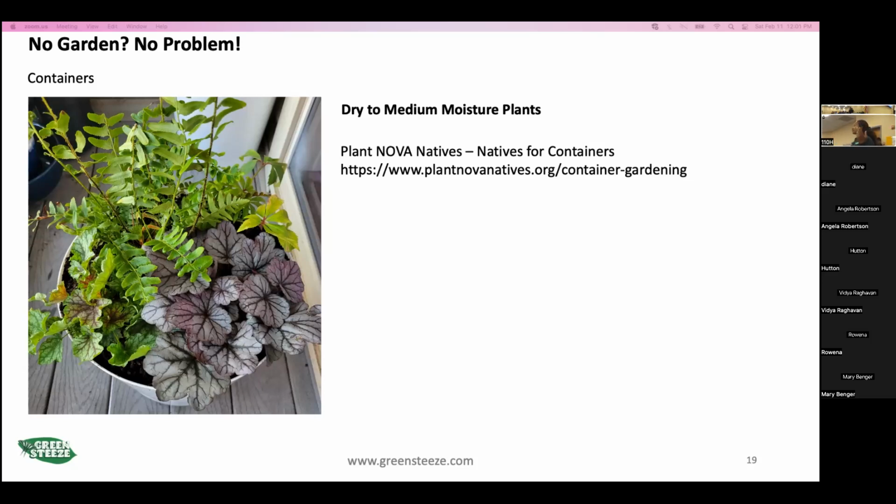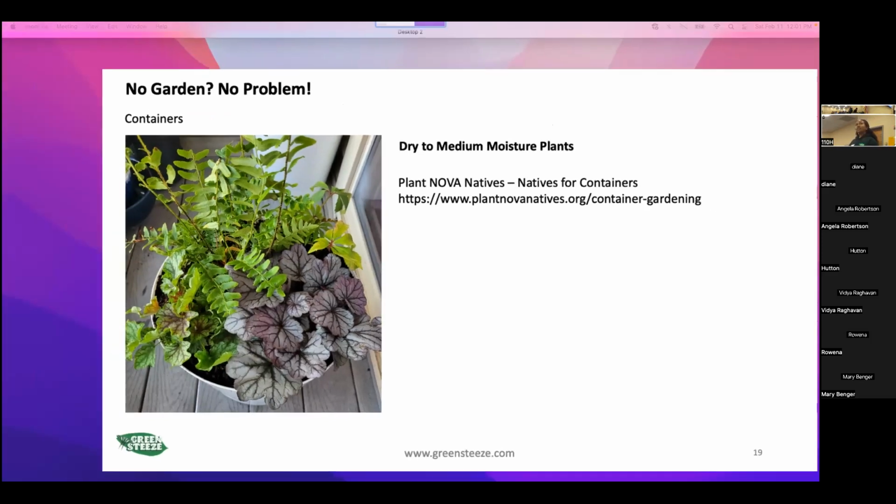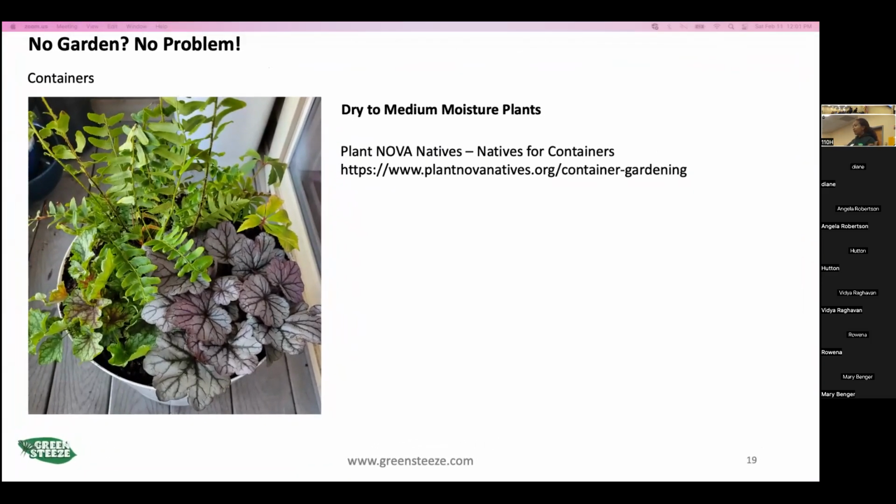Now this one has a hybrid in it. It's a cultivar, but the Christmas fern behind it is not. If you have a space where water is just hitting it and going nowhere, why not put a pot there and have something green that can absorb some of that water, filter some of that water before it goes into your storm system.